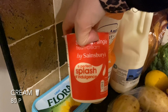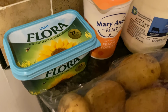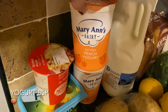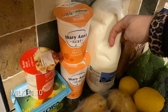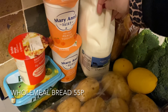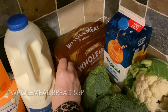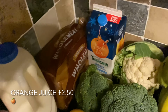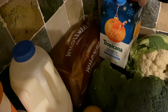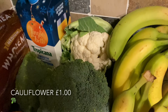So the first thing, as usual, is my wee pot of cream and some Flora Light spread. This is the one that I've been using. I've got tons of butter there, so didn't need any. A couple of peach yogurts, but again, we've got loads of yogurt there, and I get a milk delivery, so we never usually need that much milk, but I do pick up extra from time to time. A wee wholemeal loaf. We don't eat a great deal of bread, but this one is a nice one. A big carton of Tropicana orange. This one is, I think, 2 litres, or 1.6 litres.